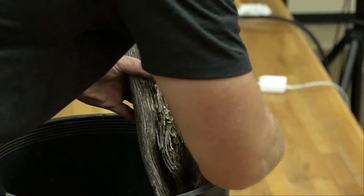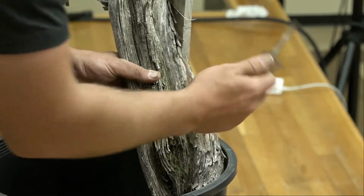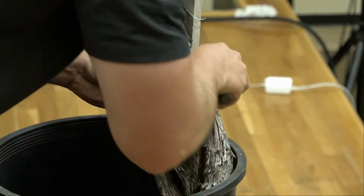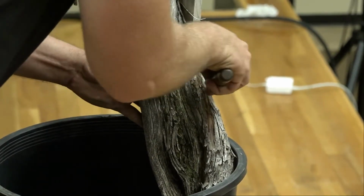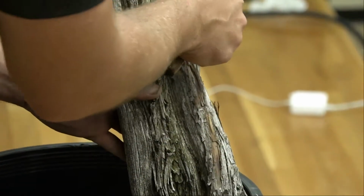But notice how I have all of these layers on this here. Notice those exterior layers. This is old, sloughing off living tissue, right? And the tree uses this to be protecting itself from excessive what? What is the purpose of bark?